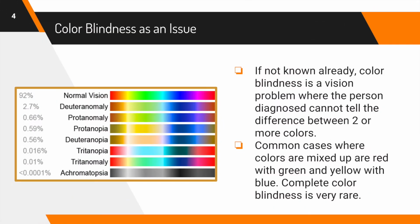How is colorblindness an issue? If not known already, colorblindness is a vision problem where the person diagnosed cannot tell the difference between two or more colors. Common cases where colors are mixed up are red with green and yellow with blue. Complete colorblindness, seeing only black and white, is very rare.